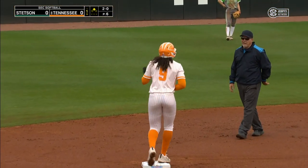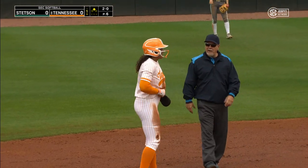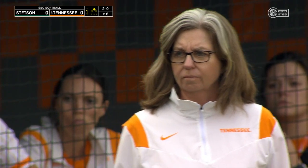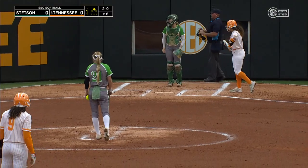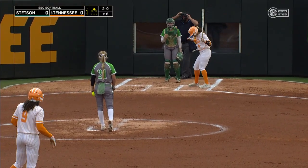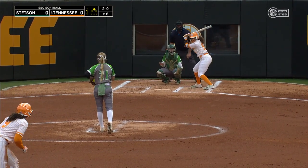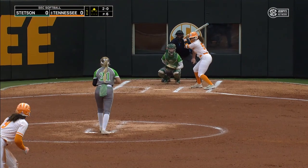So in scoring position for Riley West, and West has been the best bat early in the year for Karen Weekly and the Tennessee Lady Volunteers. The senior hitting a clean .441 and already has eight extra base hits.